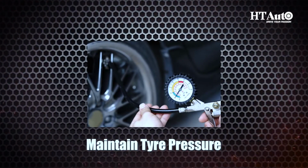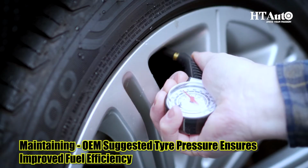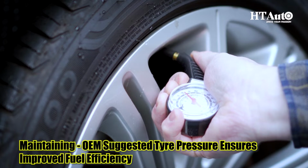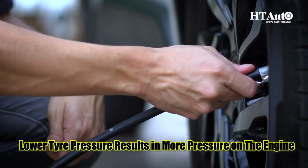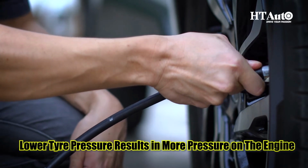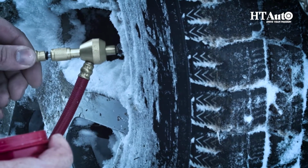Maintain the tire pressure. Maintaining the original equipment manufacturer, that is OEM, suggested tire pressure ensures improved fuel efficiency. Lower tire pressure results in more pressure on the engine. Hence, always try to maintain optimum tire pressure.